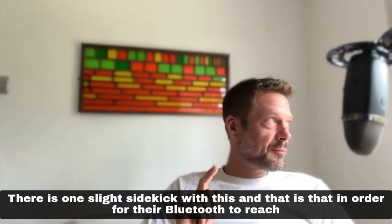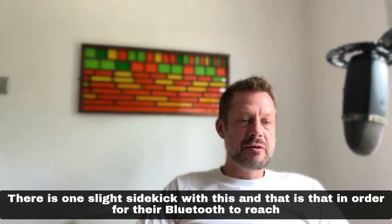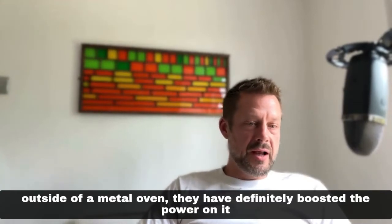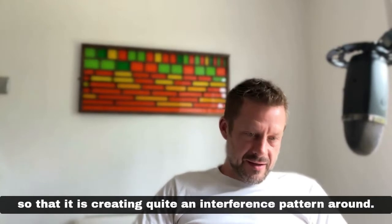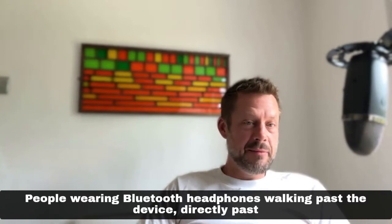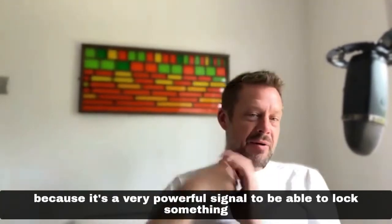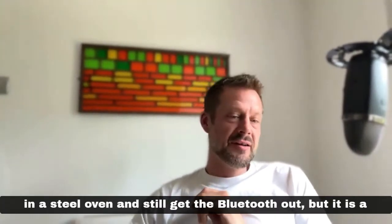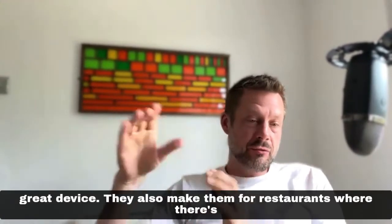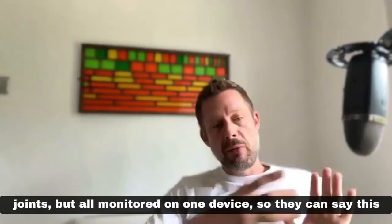There is one slight side effect with this, and that is that in order for the Bluetooth to reach outside of a metal oven, they have definitely boosted the power on it so that it is creating quite an interference pattern around it. People wearing Bluetooth headphones walking directly past the device get a little knockout, as it's a very powerful signal to be able to reach out of a steel oven. But it is a great device. They also make them for restaurants where there are 5 of them so that you can be putting them into lots of different joints, but all monitored on one device.